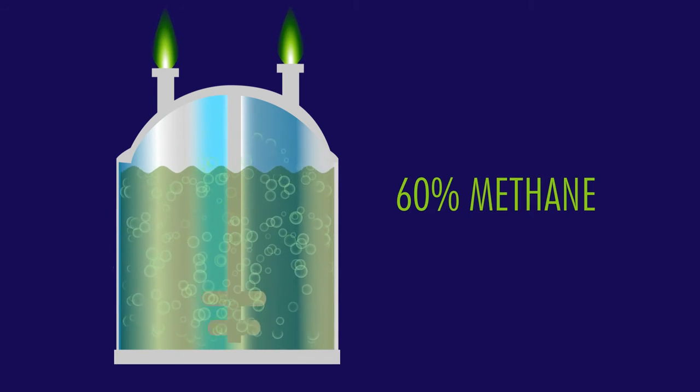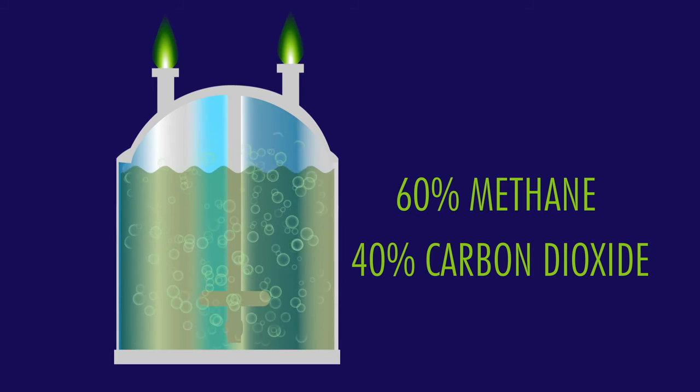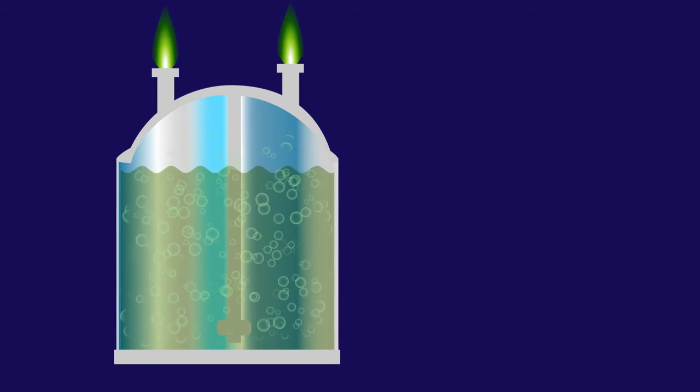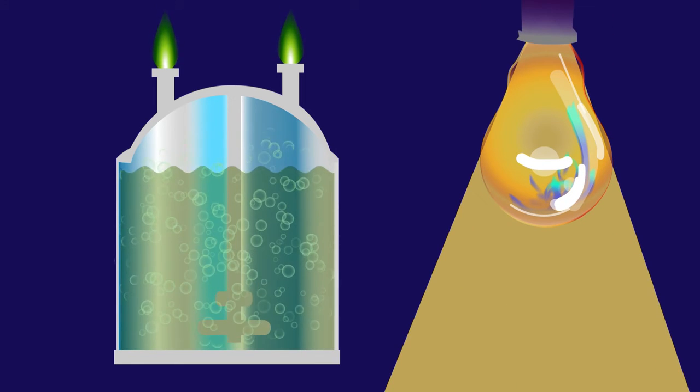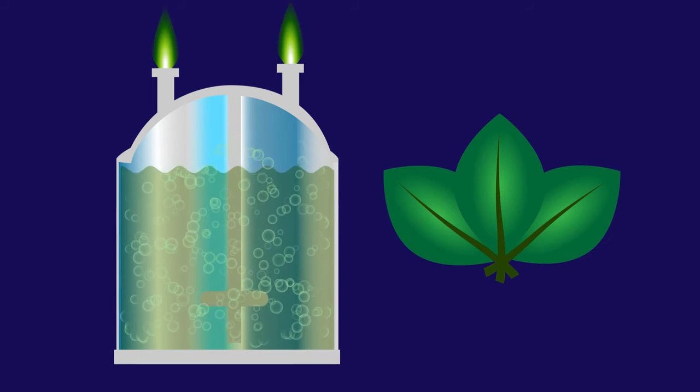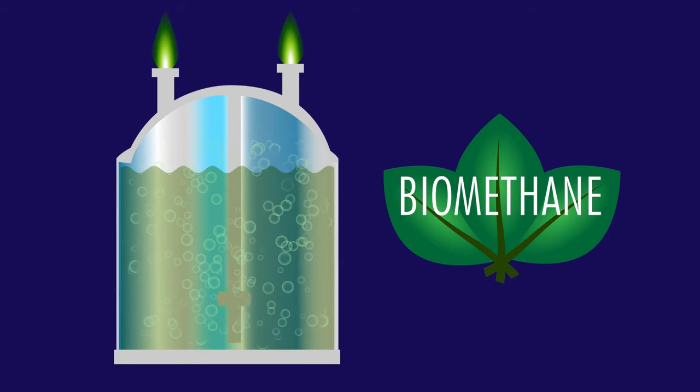Biogas is about 60% methane and 40% carbon dioxide, with some other trace contaminants. The biogas can then be used to generate electricity, or even better, it can be cleaned up, compressed and injected into the gas grid as biomethane.